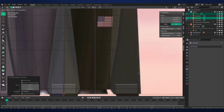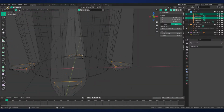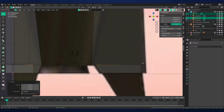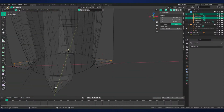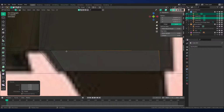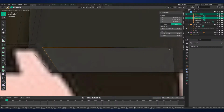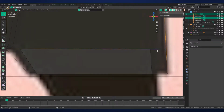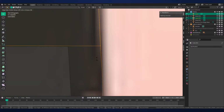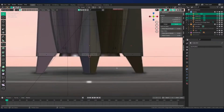I think we'll bring the inner part of this in. Also this just a little bit. Oh, I think I accidentally brought this down. What? Okay, what's going on? Ah, yeah, that makes sense. No problem. Doesn't need to be engineering, just 3D modeling.